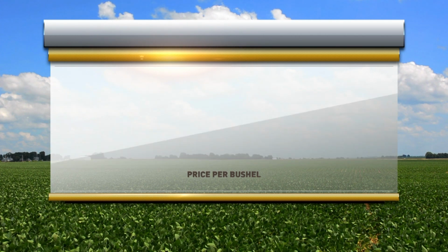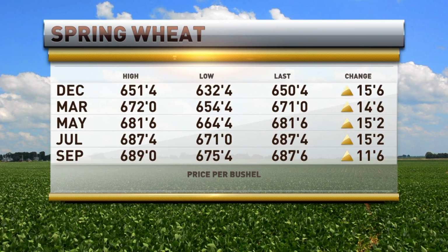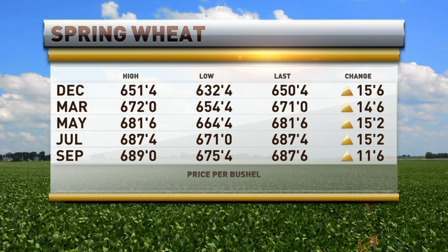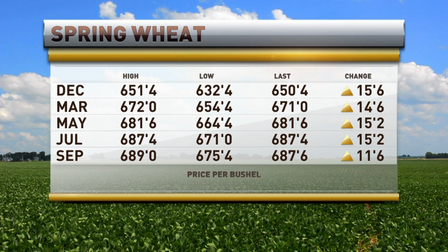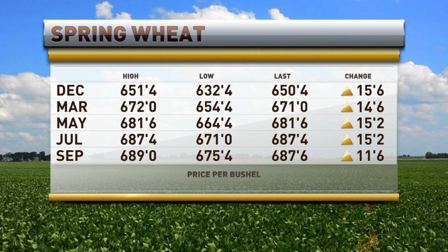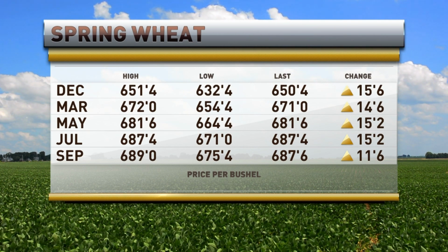Let's move on to the spring wheat in Minneapolis. What's going on there? 15 3/4 cents better in the Dec to 650.5, a penny off the high, well off the lows by about 18 cents. Moving out to the March, that's up 14 3/4 cents to 671 even, and that's a penny off the high there as well. That's the spring wheat in Minneapolis.